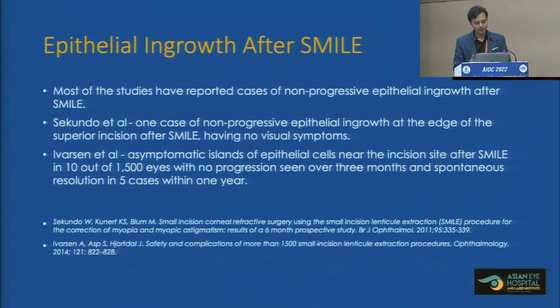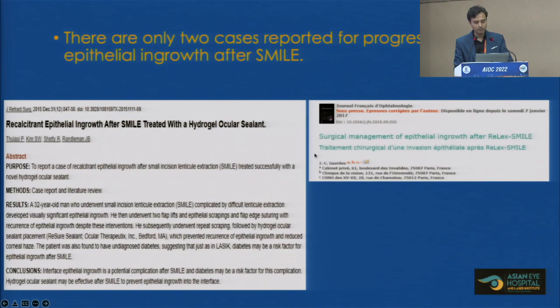There are basically only 3 reported series until now. Out of them, 2 have shown that in the majority it is very small, innocuous and non-progressive. There is one series by Sukendo et al. and the other by Iverson et al., who showed that it was seen in 10 out of 1,500 cases they had done, and it was very minute and spontaneously resolved in the majority.